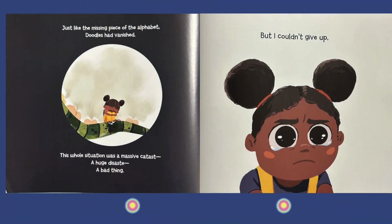Just like the missing piece of the alphabet, Doodles had vanished. The whole situation was a massive caddis, a huge disaster, a bad thing. But I couldn't give up. So if you notice at the bottom of that other page, she could not say disaster because there was no R, and she could not say catastrophe because there was no R either. So she had to just say, it's a bad thing.